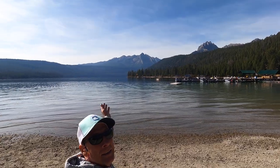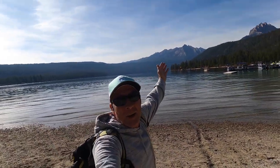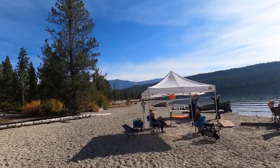But just look at this view behind me. Just amazing. So beautiful. The Sawtooth Mountains, an amazing, pristine, high mountain lake. The water is just crystal clear. But anyways, that's it for us. These people are having a good one.